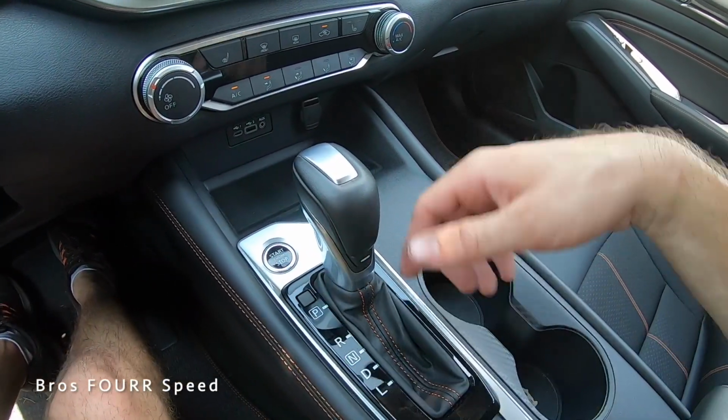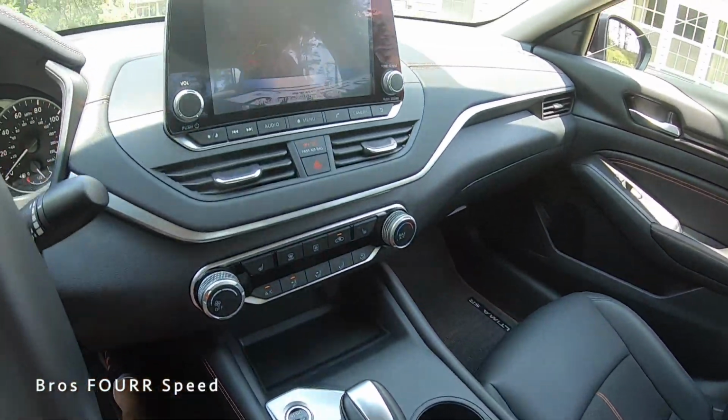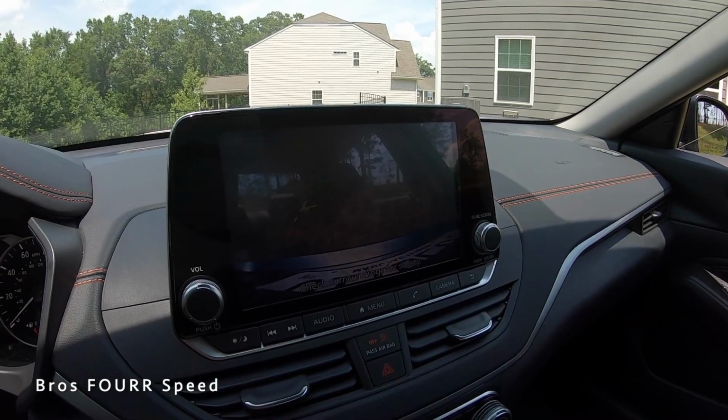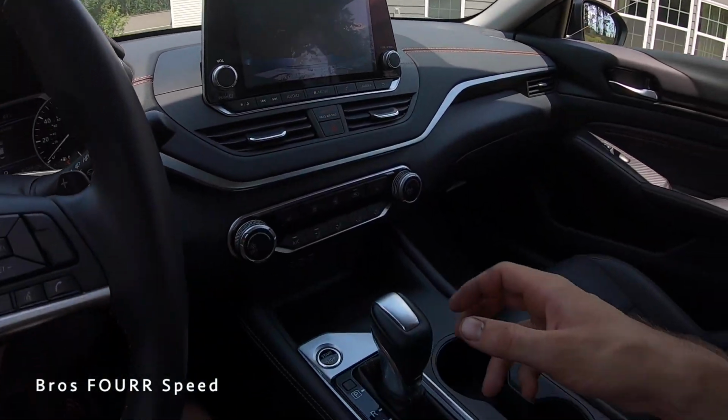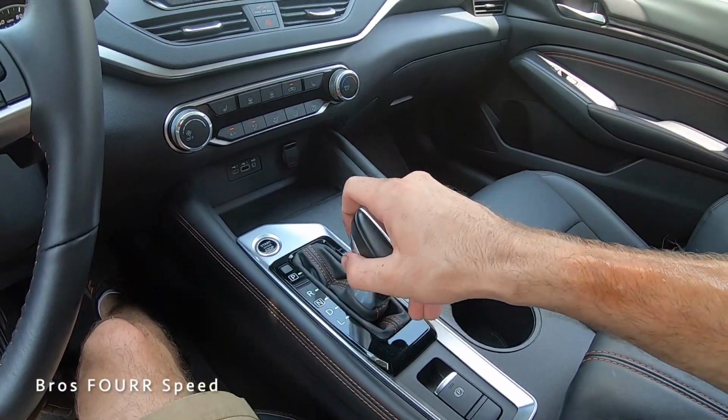Over by the engine start stop, we have the leather wrap shifter with the release in the front. If I pull this one back, that will go into reverse where you can see the guidelines as well, just to give you some more visibility while you're backing up. We have drive, and then there is a low range gear as well.